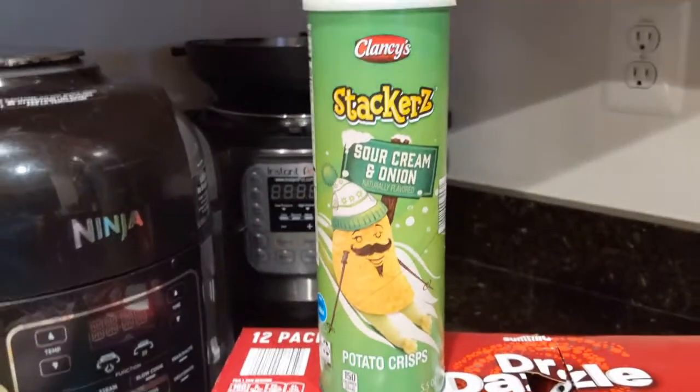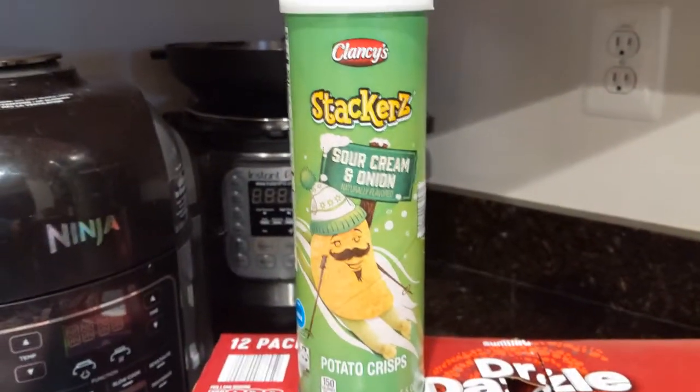He gets tired of snacks quite easily. He likes variety. So since he had pork rinds last week, some pistachios, I decided to change things up and get him some Stackers, which to me taste just like Pringles. I can't tell the difference. They do have Pringles at Aldi. It's the same price, 99 cents, but maybe like 2/3 of this size.